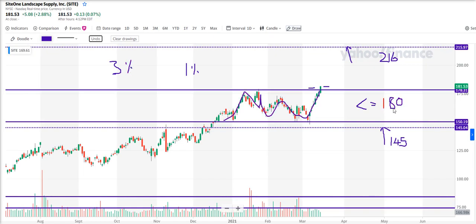Now the entry point of 180 to 145, that's a drop of 20% if it goes down there. And it's the same for take profit. If the price goes up to 216, that's plus 20%. So the risk reward is 1 to 1, risking 20% to make 20%. So that's the trade idea. Again, it's up to you if you make a decision and decide to trade it. But I like the look of the stock, especially with this breakout now.